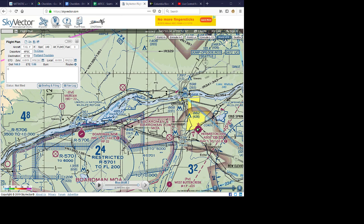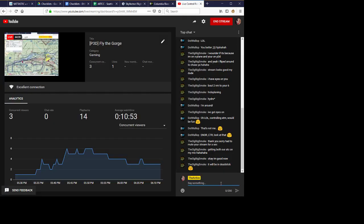Something about that big old radial engine. Awesome. I better check the chat here. Haven't been over there for a while. Seattle Center, Cherokee 36 Whiskey is holding short of 20 at Walla Walla, ready for departure.